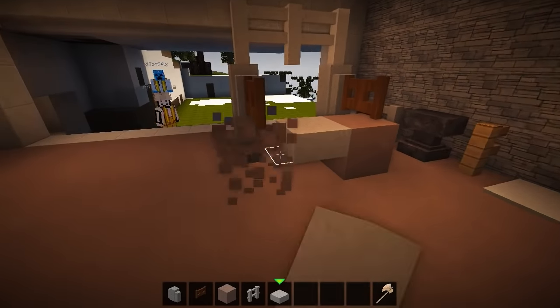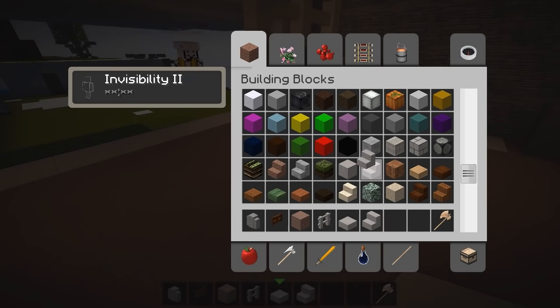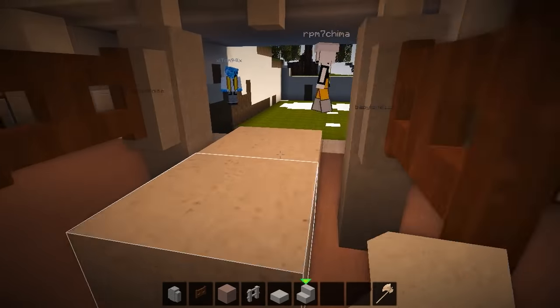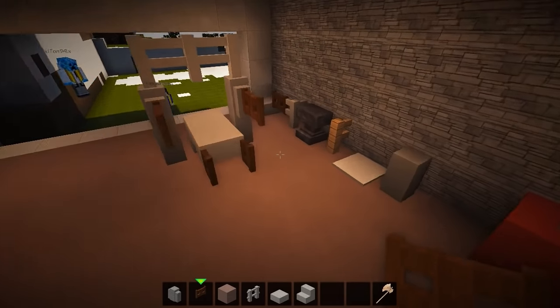So I want a little seat for people to sit on, and let me grab a little bit of nether brick, and we'll put this in. Whoa, lag, sorry about that. There. So you sit on that, and then that's for your legs.